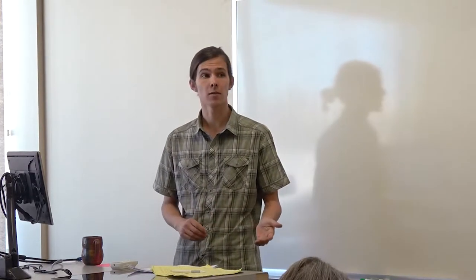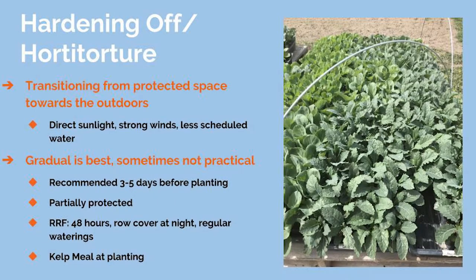If you can harden them off in a partially protected space, that's great. Where our pallets are located, they don't get early morning sun. There's another structure that protects them from late afternoon sun, also acts as a windbreak. So not to kick them out of the house too abruptly, a smooth transition is really gonna help your plants once they're planted in the ground and start going from there. Cool. All right, any questions on hardening off? Does anyone harden off their plants or is this new?